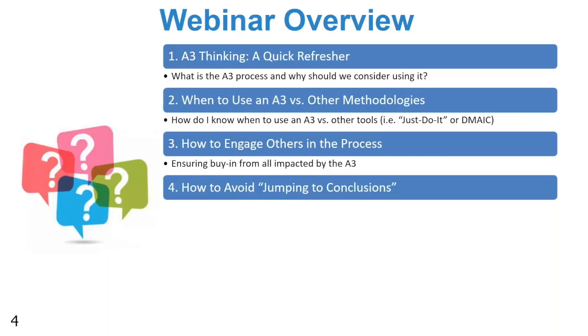How to avoid jumping to conclusions, human nature. So we'll talk a little bit about how to do a thorough root cause analysis. We had some questions about the 5 whys. How do you know when to stop? Some questions about the fishbone diagram. So I'll show you how to use one of those.